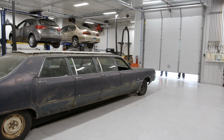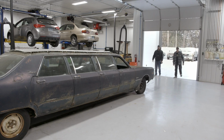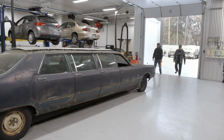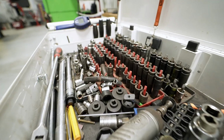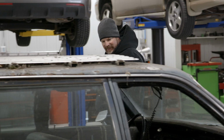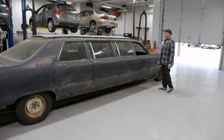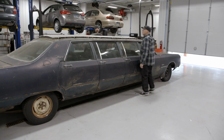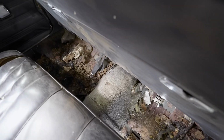Like opening the Bat Cave here. Open sesame. Wow. Can you smell it from here? No Roadkill car belongs in a shop this nice. This looks a lot better than the last time we saw it. No, it doesn't. Look at the roof rack, dude. There's a lot of stuff growing in there. Oh, and it stinks. Yeah, it's funky.